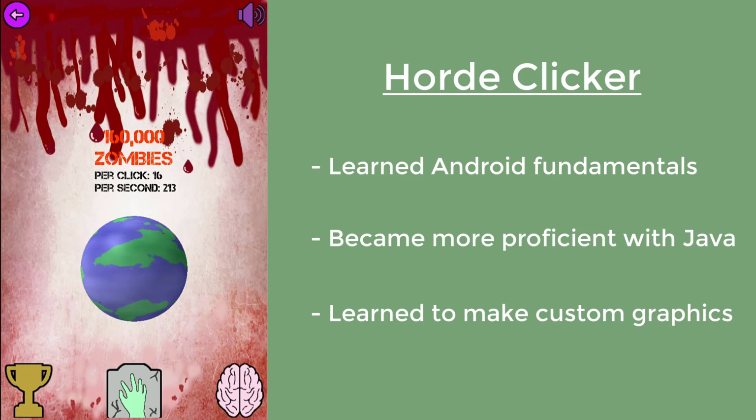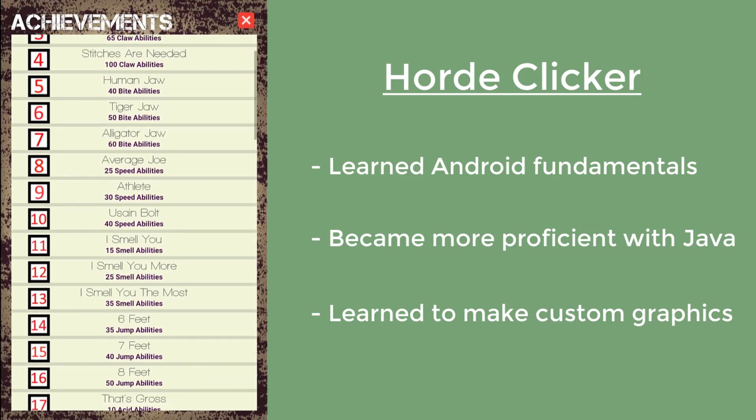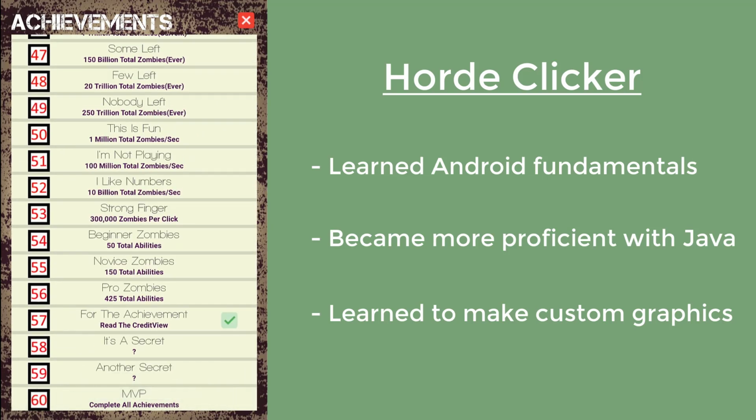And so for these buttons at the bottom left, we have a little trophy, and this is for various achievements. So there's a lot of them. There's 60, and then there's even secret achievements that you can get. So as you are playing the game, you'll get little notifications that you are getting more achievements.